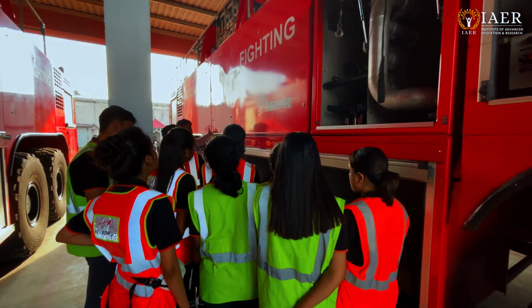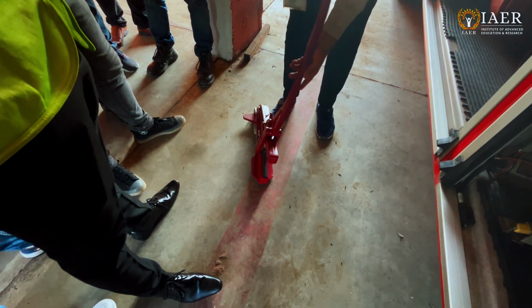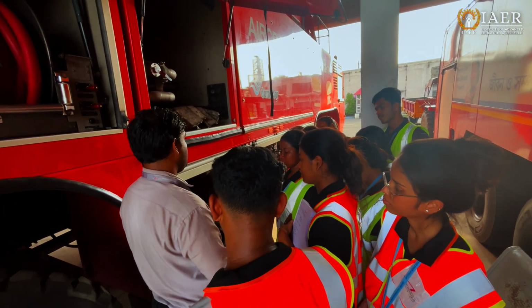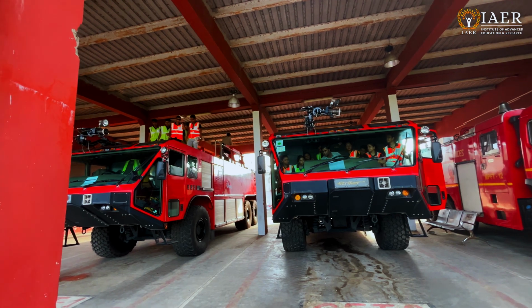Furthermore, these trucks are often staffed by highly trained firefighters who are prepared to handle a variety of emergencies, from minor incidents to major disasters. Understanding the role of the airport fire truck is essential for our students as they learn about airport operations and safety measures.